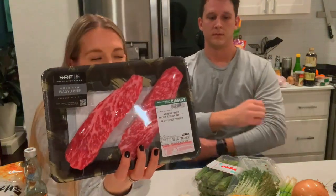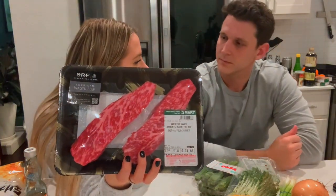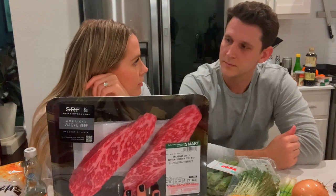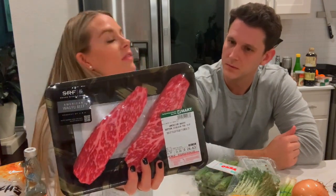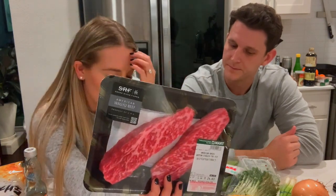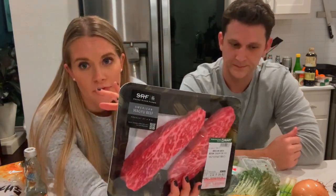I don't know if we've shown the little grill that we have. We can show it, because if we do this tomorrow, we can film it tomorrow. The little Bichotan grill. It's from World Market, so I can link it for you guys. It's really cool.